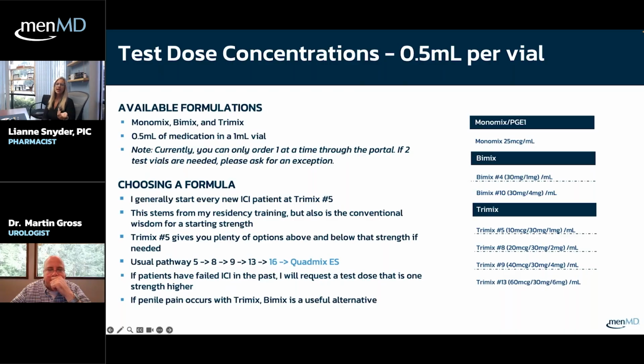And then the Trimix, we have 4 strengths, the Trimix 5, 8 that Dr. Gross has been speaking of. And then we also have a 9 and a 13 that have a little more strength to those. And you will get 50 units in a test dose. So as Dr. Gross explained, he usually starts out with 20. So you have enough in there to do 1 test dose for the patient. And then if you choose to give maybe another 10 units or 2 to 5, however you decide your protocol is going to be, you have enough to give a little bit more, if you want to do more than 20.